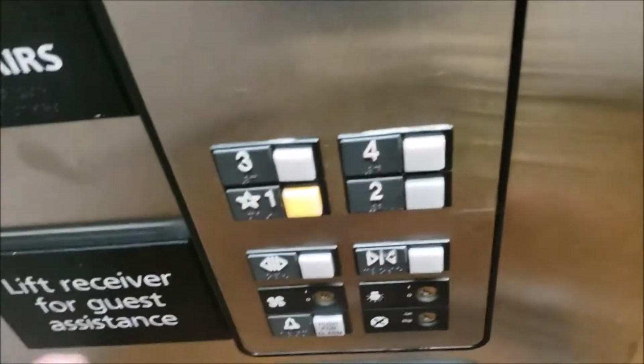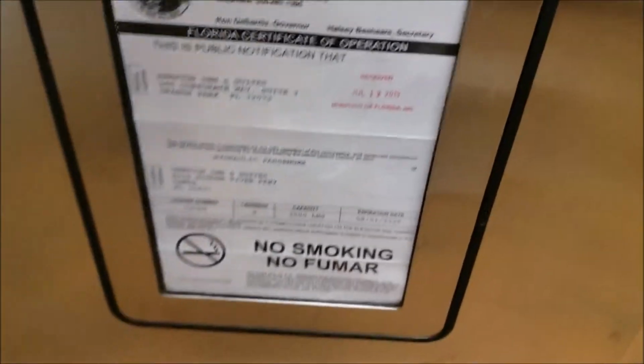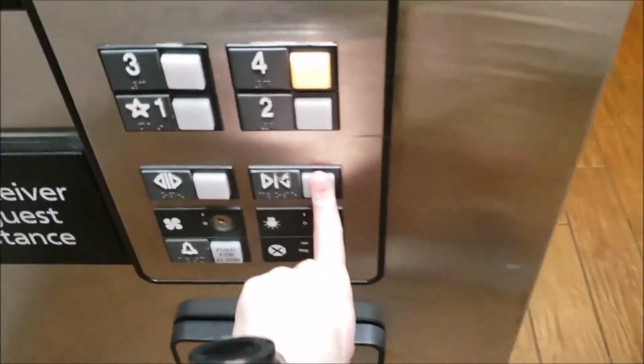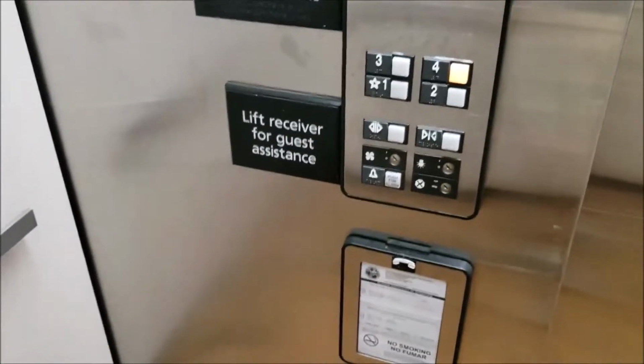So, the other elevator has a very interesting down chime, but on this one they just disabled it. Here is your inspection certificate, your emergency phone, which is 980 compliant. Here's your cab view, pretty basic cab. Again, Series 1 fixtures. Let's go 4. These are newer Series 1.